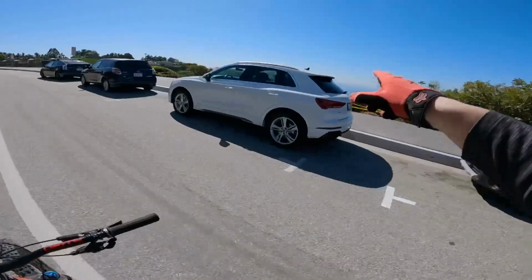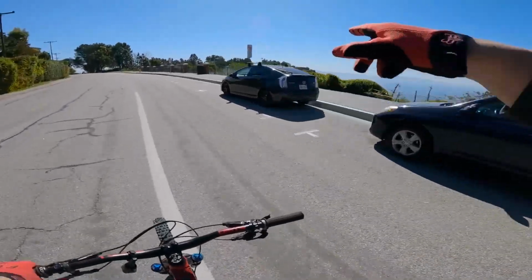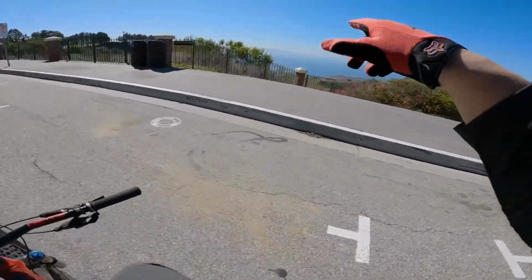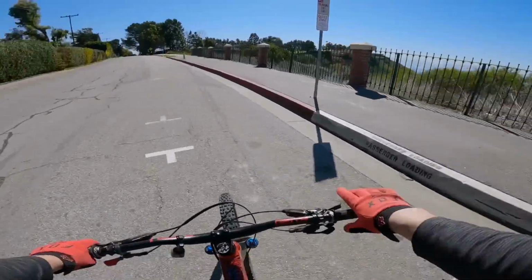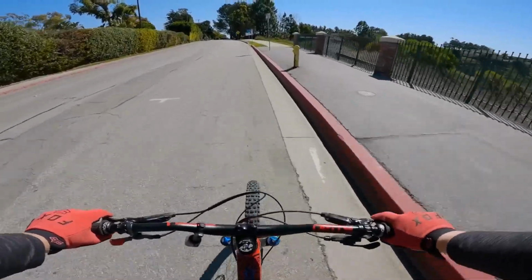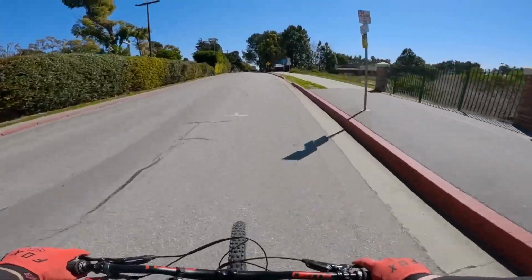There's an entrance for Rattlesnake right here. It's probably one of the more fun enduro style trails here, but generally speaking everything here is really mellow. Flow trails and whatnot.